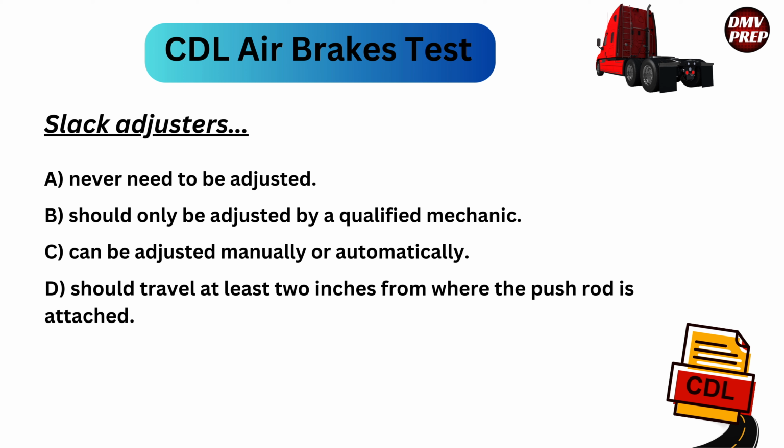Slack adjusters: A. Never need to be adjusted. B. Should only be adjusted by a qualified mechanic. C. Can be adjusted manually or automatically. D. Should travel at least 2 inches from where the push rod is attached.